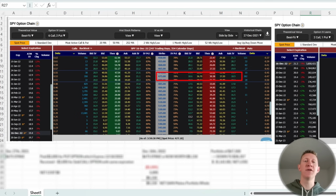So I want to direct your attention to, if you purchased a protective put option back in December of 2021 on a specific date. On this specific date, the market price was $477.18 per share for the S&P 500. You can see this in this red outline right here. The 475 strike price, which is the closest to that market price, would have cost you about $36.95, okay? $3,695 for every 100 shares that you own.